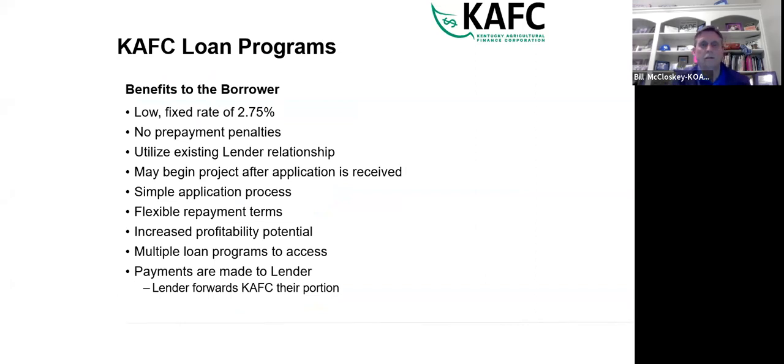And you can begin the project the day after you submit an application to our office, with all expenses incurred. I mentioned a pretty simple application process. Your lender does all the work on your behalf. We've got flexible repayment terms working with our lender. Obviously, if you get a lower interest rate, that's going to help your cash flow. We've got different programs from beginning farmer to infrastructure to the deal program, diversification through our agribusiness, entrepreneur agribusiness. And then your payments are made to the lender, and then they forward them to us.